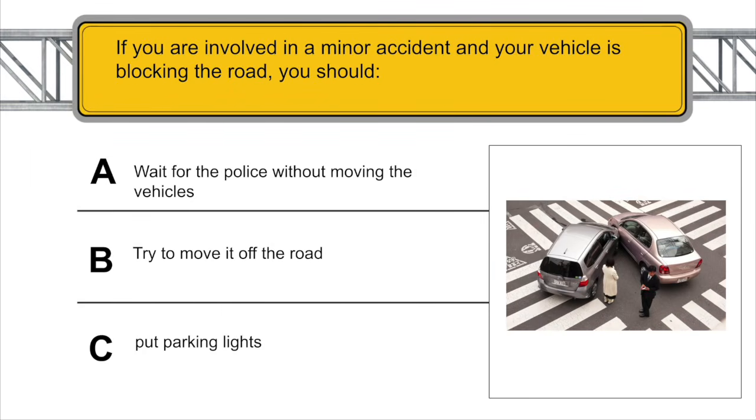If you're involved in a minor accident and your vehicle is blocking the road, you should try to move it off the road.